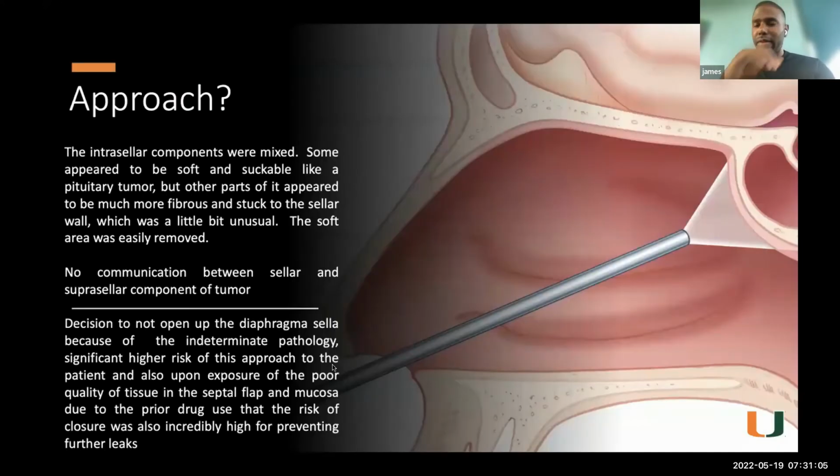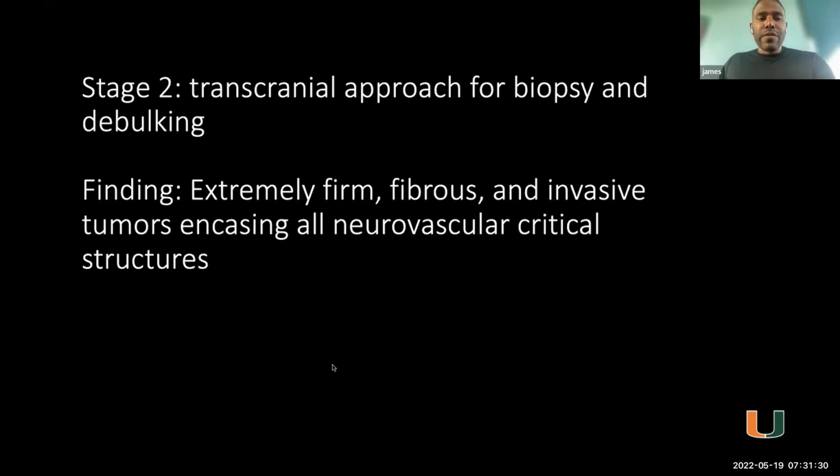So while they waited for that, once that final pathology came back, and I'll let Dr. Saad talk about in a second, the decision was that since the patient was still having obviously visual complaints, this lesion, and that the suprasellar components weren't connected, to do a transcranial approach as well after the final path from the first stage came back. So the second stage was a transcranial approach, and intraoperatively, it was found that the tumor was very firm and fibrous, and like you mentioned, Sumedh, on the slices you couldn't really see it, but on the left, it encased a lot of the neurovascular structures. So I'll let Dr. Saad go into the pathology at this time.